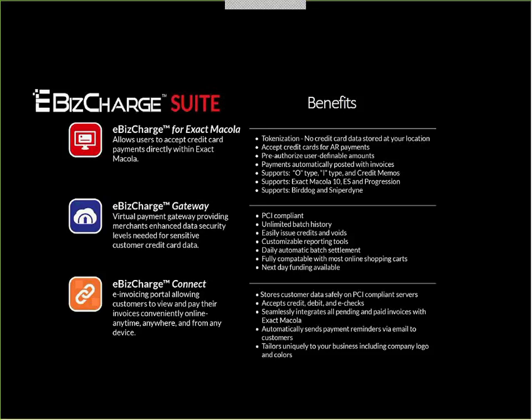Fully PCI compliant. You can use the portal however you'd like, but it does offer the ability to accept credit cards, debit cards, and e-check ACH payments as well.